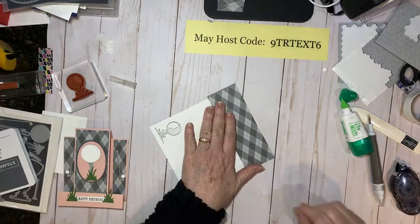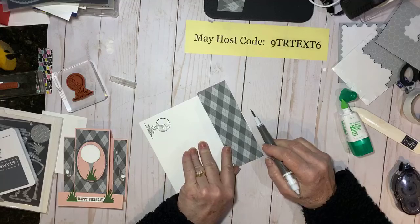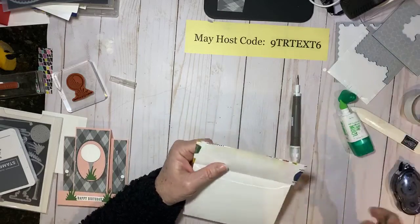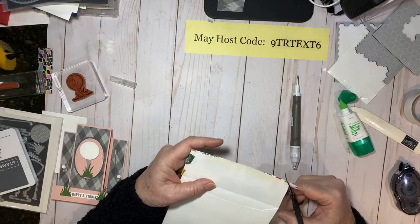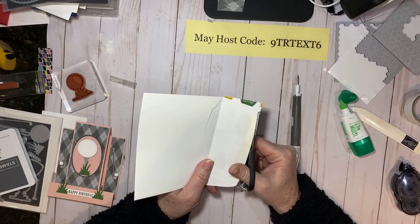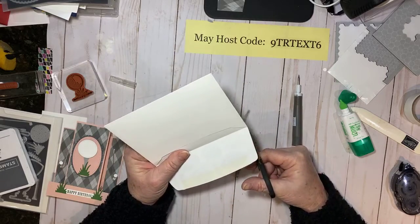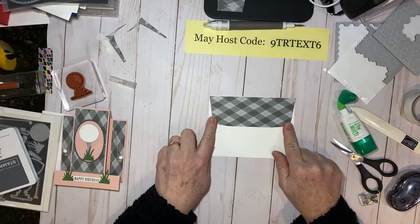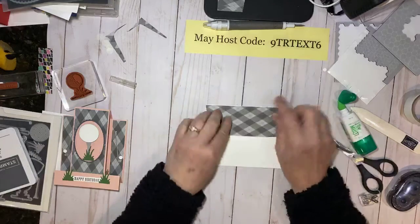Now, if you can see, there's just barely a strip of my envelope showing here. So if you don't like that, make sure you move this down, and cover that part and just have a hair up here. But I'll show you, after you cut away the designer series paper on both sides, when you close your envelope, you don't even see that part anymore. The white on white makes it disappear. So you can see it here, barely, but when you close your envelope, then it's gone.